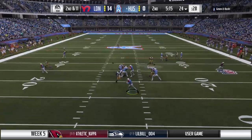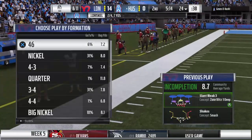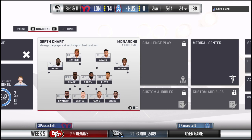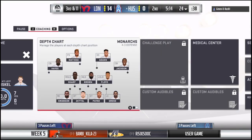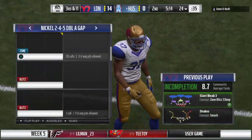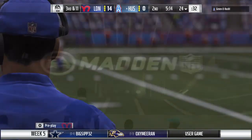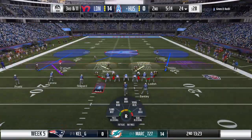From the shotgun, he'll look to throw. And he overshot him there. It's out of bounds. Incomplete. An incomplete pass on that last play, and that means they'll need to come up with something here on 3rd down.